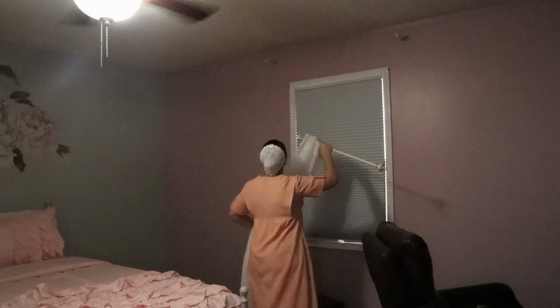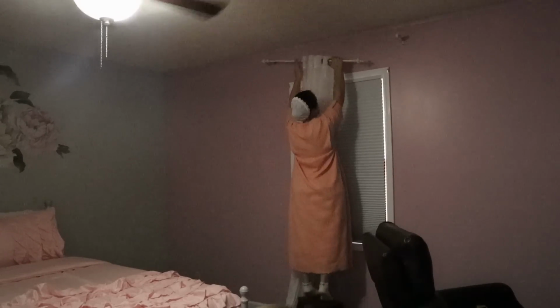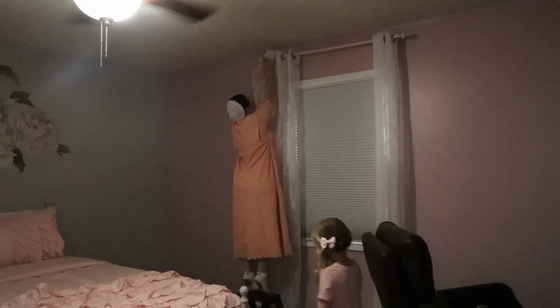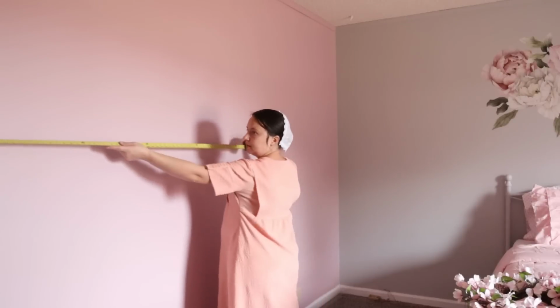And then moving on to the curtains. These are just some nice sheer ones that I thought would just kind of finish off the windows here. And I'm using the same curtain rod that was in here before, just changing out the curtains.